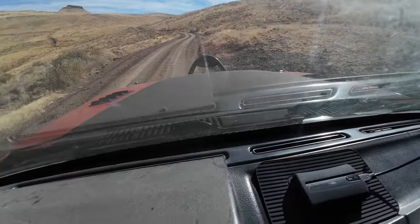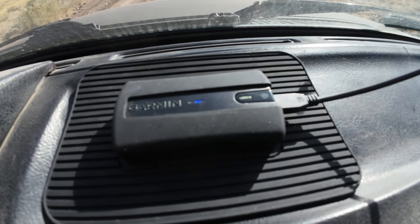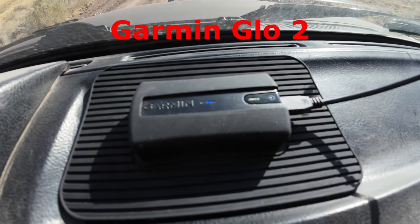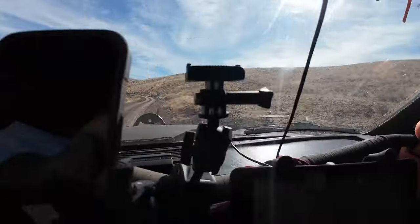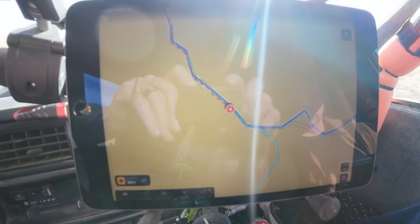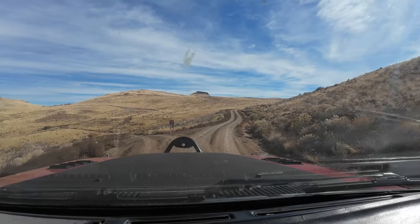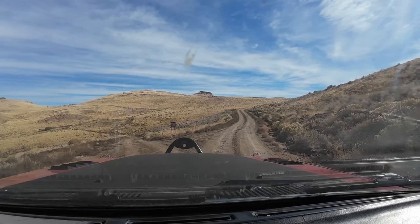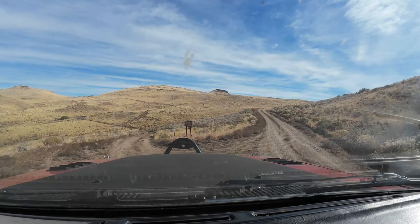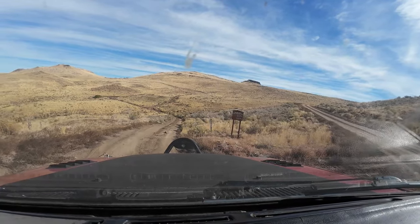And this right there, that is a Garmin something or other, but it picks up satellite and it transfers to this through Bluetooth, and that's how we're able to see all these trails out here. So here's where it splits. To the right over there, it continues on as Wilson Creek Road, and to the left, this is Wilson Creek, the trail actually goes around the back of the mountain.